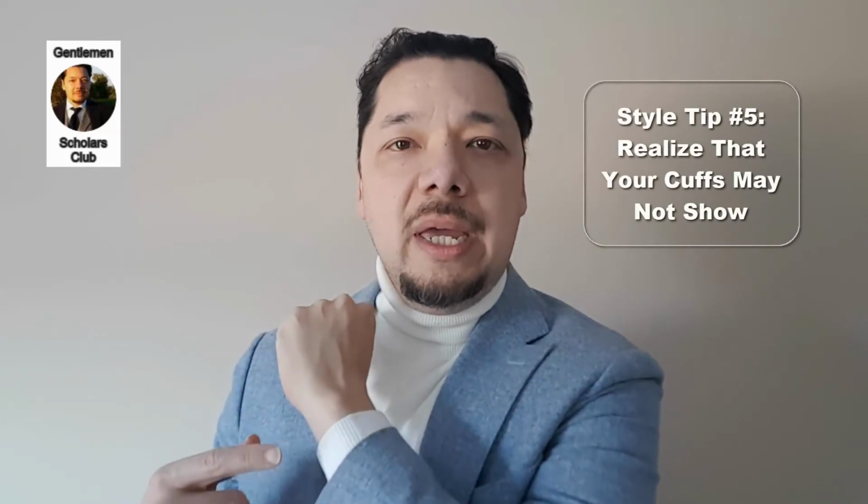Next, realize that the sleeves of the turtleneck may not always show below your cuffs. If you're wearing a shirt, usually you want to show a quarter inch to a half inch of cuff below your sleeve. But with a turtleneck, because of the springiness of the material, the way it's knitted, and because it's bulkier under your sleeves, the turtleneck sleeve tends to pull up, and so most of the time you won't actually show any cuff below the jacket.